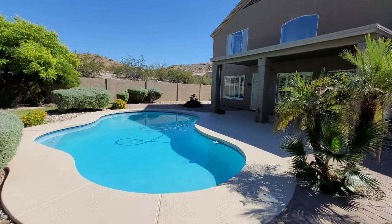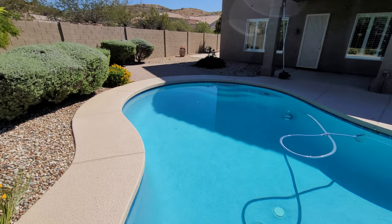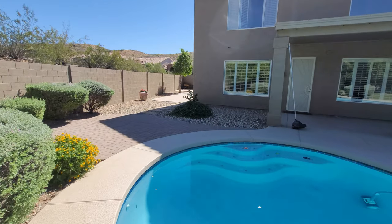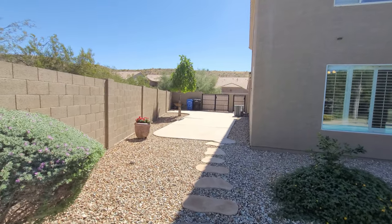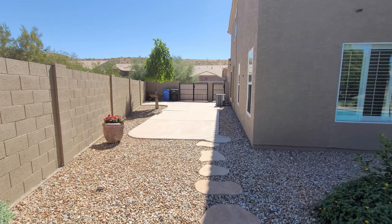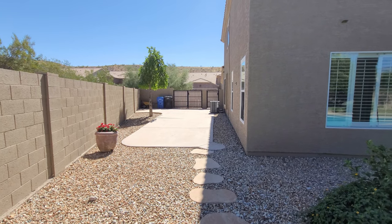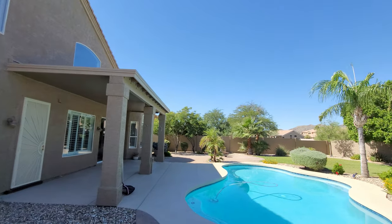And now if we walk to the other side and you see this beautiful pool, you have a full RV gate. You have a side gate. You got it fully paved so that you can pull an additional vehicle in here. If you have a boat, if you have an RV, then it's adequate enough space to be able to bring that in. But again, beautiful property on the market 12 days, located in Ahwatukee, minutes off the 202 freeway. This property is gorgeous, to say the least.